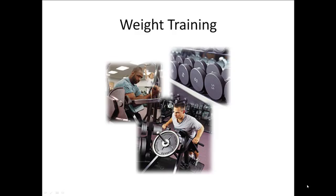The next thing that Hugh Jackman did was weight training. Now I think that's pretty obvious to anyone watching this video. If you want to get big and ripped, you need to start lifting some weights, right? Join a gym and learn how to do the correct form and work on things like deadlifts, squats, bench press, pull-ups, barbell rows. Now if you don't know what that means, it's alright, there's a lot of information out there that will teach you exactly how to do all of those exercises.